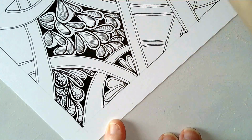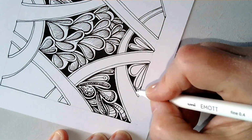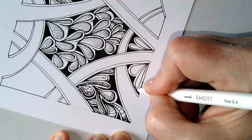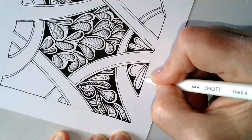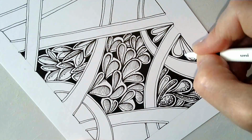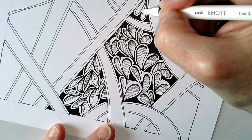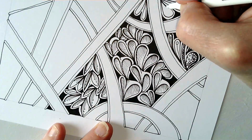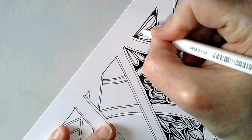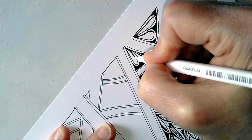Oh, so try to pick the paper up to move it round a bit. Okay, and then I do want to, there, that's better. This one can actually go down a little bit like that. And then we do want to add those thicker lines there and there. And on the same sides here and here.